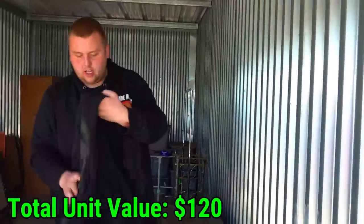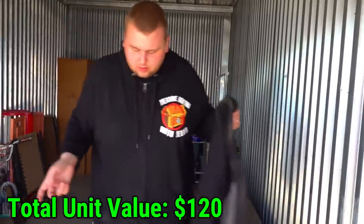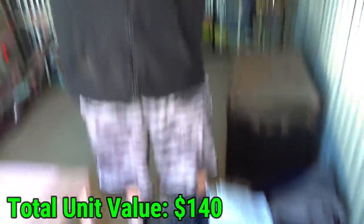Realistically, we're in California, so people like this team, right? Even though they're in Vegas now, technically, I still consider them the Oakland Raiders. But lots of other clothes around here. Most of it, just donation.